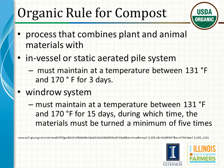If you're an organic farmer, compost is an excellent way to improve soil quality. There are specific rules for compost within the national standards in order to be in compliance, and these are listed here. There are specific rules regarding the type of materials that can go into a compost pile. Today, we'll be talking mainly about windrow systems, so let me point out the bottom, where it states that a windrow system must maintain a temperature between 131 degrees Fahrenheit and 170 degrees Fahrenheit for 15 days. During the time of composting, the materials must also be turned a minimum of 5 times in order to meet the minimum standards.